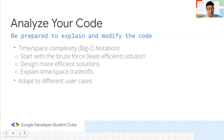And then after you do that, you will start to design a more efficient solution. And you try to eliminate certain situations. And then, yeah, we also have to adapt to different use cases. What does that mean? That means you have to test the minimum and maximum cases, and also special cases to see if your program can run with that.